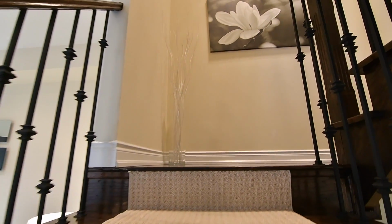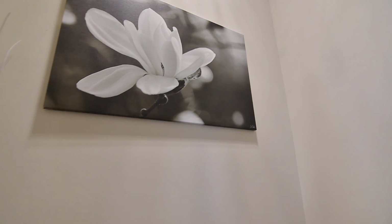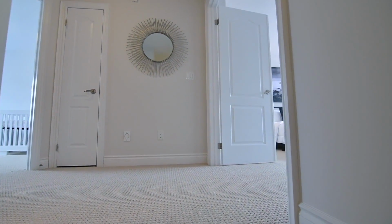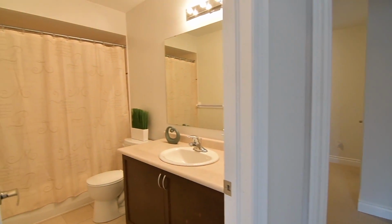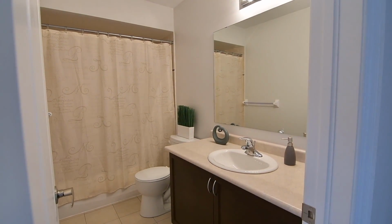Illuminated by a modern chandelier, the gorgeous oak staircase is accented with wrought iron spindles and finished with a cozy Berber runner. And Berber broadloom also adds cozy comfort throughout the upper level. Featuring a good-sized linen closet, as well as a 4-piece common-use washroom with a tiled floor and bath area, this level also features 3 spacious and naturally bright bedrooms.